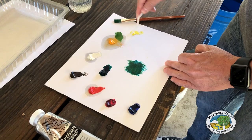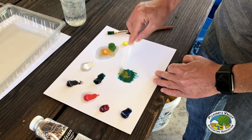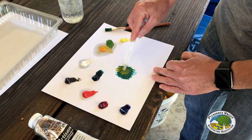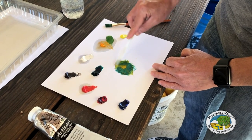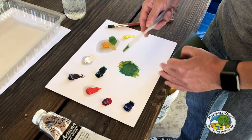And I'm going to use these. We have brushes and mixing tools for you to use. So you don't have to bring anything to take a class here. We have everything from paints to the easels. All you need to do is just show up.